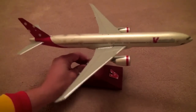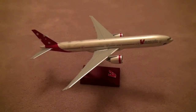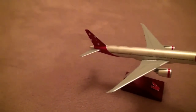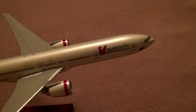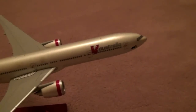And enough of the box. We'll move on to the piece de resistance of the film. And here she is, an absolute stunner of a plane. The extremely rare Hogan 1/200 scale Boeing 777-300ER in the old VAustralia livery. My favourite livery ever applied to an aeroplane, and also the Hogan 1/200 scale 777-300ER mould is one of the most accurate out there.